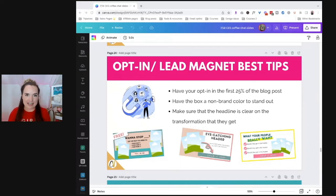Someone comes to your site to read 20 best recipes for weeknights, because my kids are back in school and that's where my brain is. 20 best recipes for weeknight dinners. People show up to your site for that. Awesome. They're scrolling down the page and what do they come to? They need to, at the top 25%, as in after your intro paragraphs but before the meat of the content, before you actually get to those 20 recipes, have an opt-in box that relates back to the problem that they're having, which is why they're on your site.